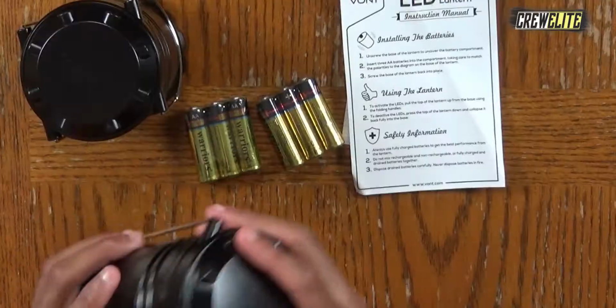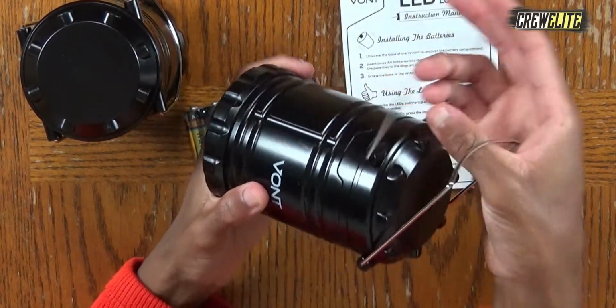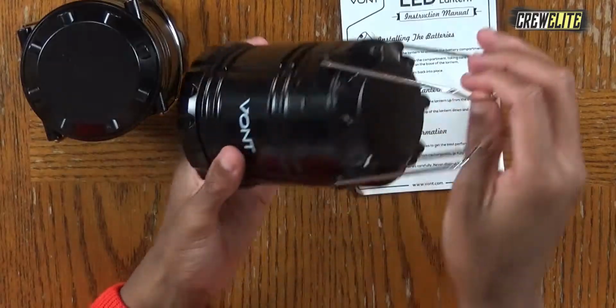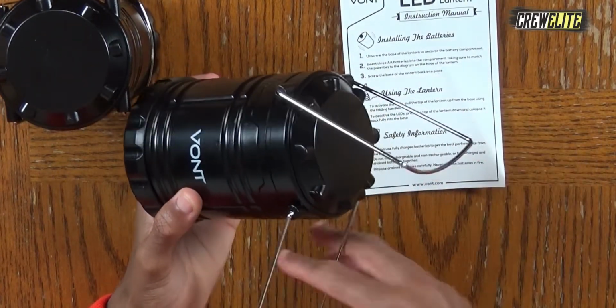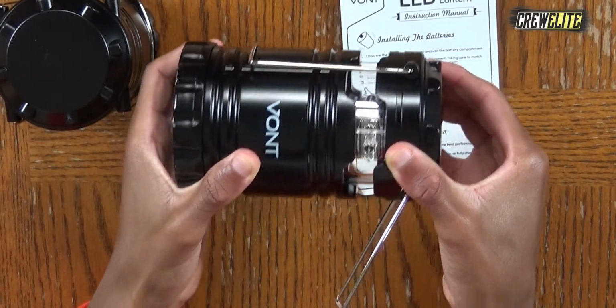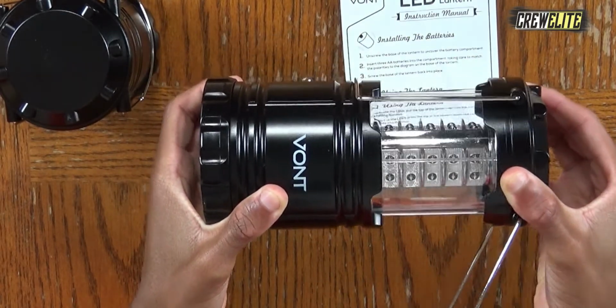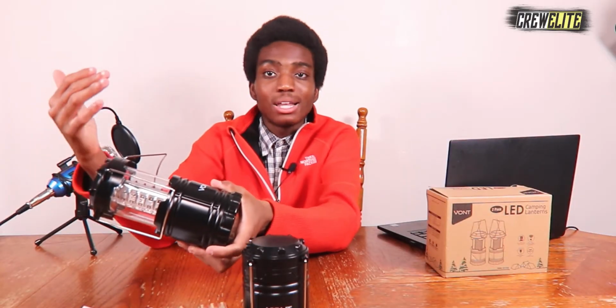But yes, this is how this camping lantern looks. So you guys can see we do get 2 hooks on the top that you can use to hang this from different surfaces and ceilings. And then also on the top right here, if you pull up, this is where you can see the LED light. So you can pull up and adjust what kind of light you want from this lantern.